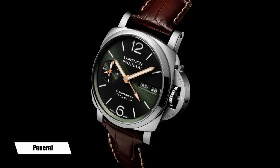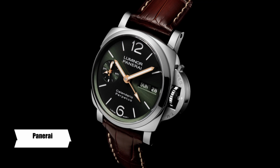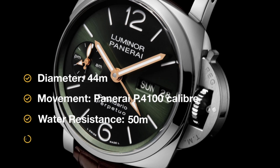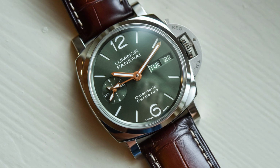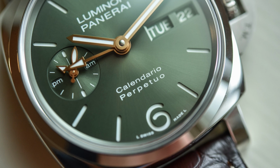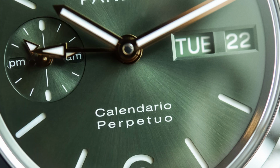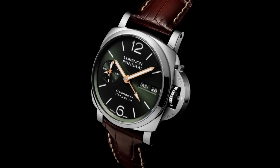So Panerai is largely known for its classic military-inspired dive watches. However, in recent years, the Italian-founded brand has been expanding more into complicated watchmaking. The new Luminor Perpetual Calendar Platinumtech PAM 00715 fits a full perpetual calendar into a platinum case in the well-known Luminor profile, making for a deceptively complex timekeeper that looks otherwise like a standard issue tool watch. However, that grey-green dial is sure to turn heads.